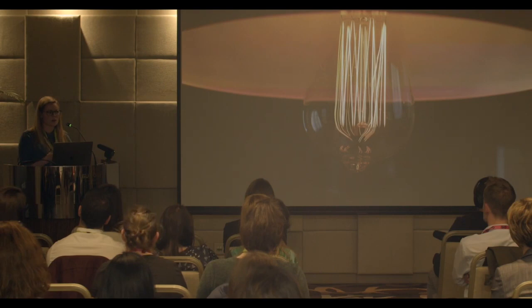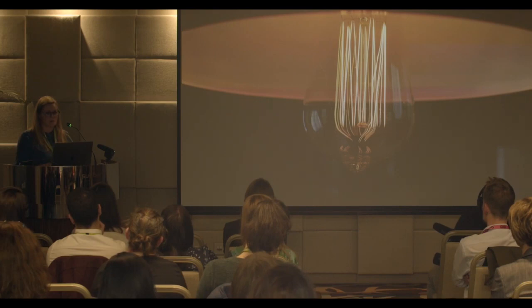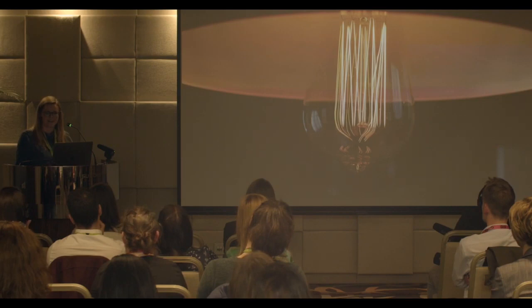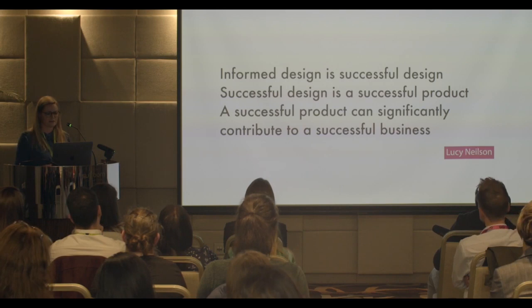So design can bring with it the quality of empathizing with the user, being able to understand why people do what they do. It's so important to the success of a product. Data and design are just two tools that we use to shape the experience of the user. And once you have that great idea, you should still be checking that it's a great idea. So informed design is successful design. Successful design is a successful product, and a successful product can significantly contribute to the success of a business.